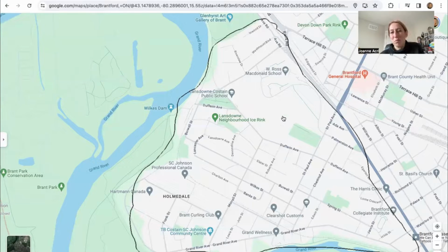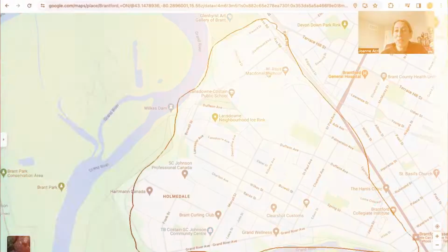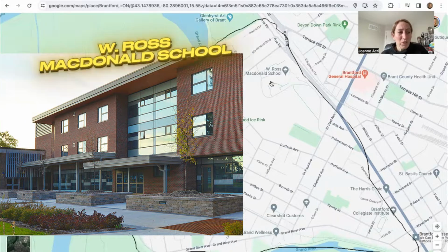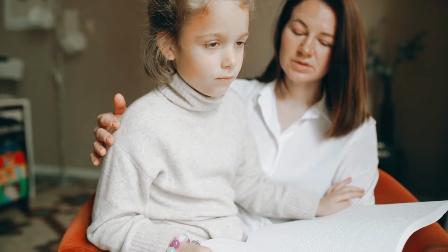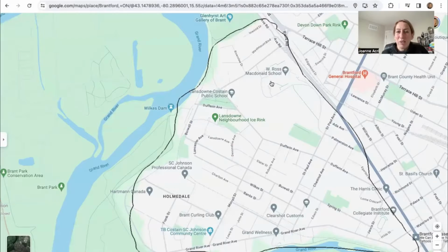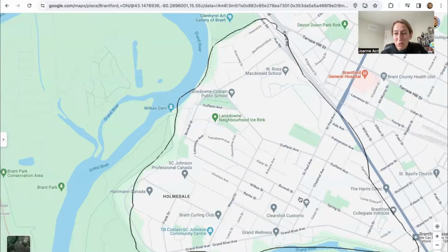And then tucked in this community, you have some great schools. You do have the W. Ross McDonald School, which makes Brantford very unique because it's the only school in Ontario for the deaf and the blind. So if that's something you're looking for, it's here, and they offer great services to help with those needs. For elementary schools, you've got Lansdowne, Constant Public School, and there's also the French School. You've got Christ the King School, and then there's also 2 private schools not far from here as well.